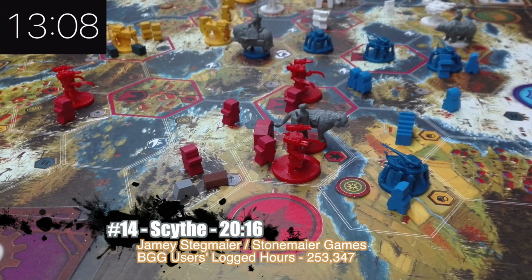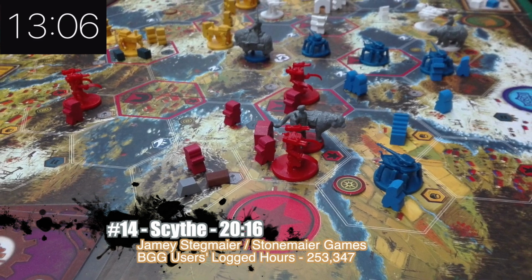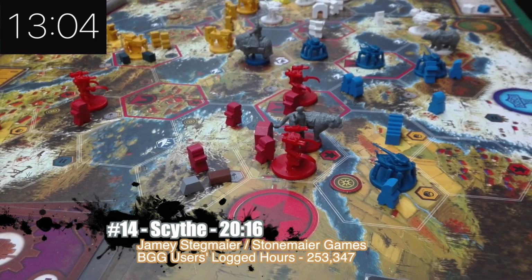So Scythe is a fantastically fun game where you have mechs and workers and you're going throughout this post-World War I steampunk type world in Eastern Europe, and sometimes you fight against each other, but most of the time in my games we just kind of coexist, and every now and then we'll pick at each other, but for the most part we're just trying to get our location up and running and get those points that we want by the end of the game.